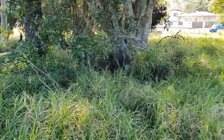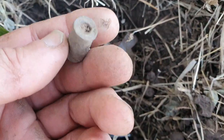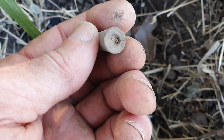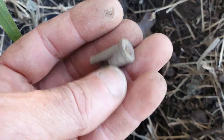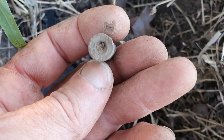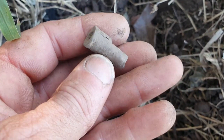It's all grown, but there has been some slashing around the perimeter here, and just on the edge of it, I'm pretty sure I uncovered what looks to be another bullet cartridge. That's a pretty old one. I'm pretty sure that's what it is, another bullet casing.